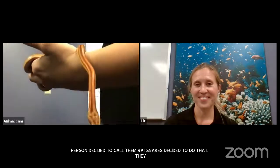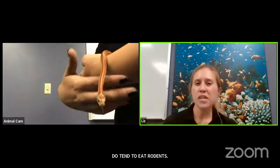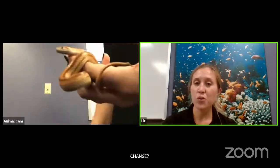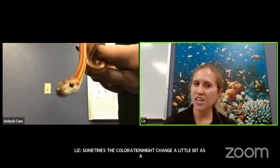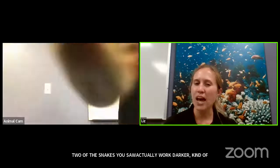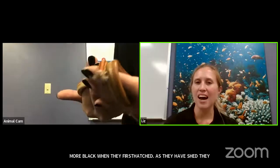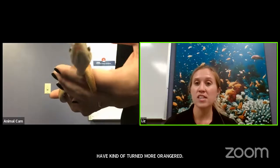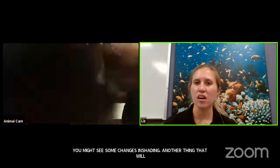Allison, age 10, wants to know, when they molt, does their pattern change? Oh, that's interesting. So sometimes the coloration might change a little bit as a snake grows up. Two of the snakes that you saw were darker, more black when they first hatched. And as they've shed, they've turned almost more orangey red. It won't be a drastic change, but you might see slight changes in shading. Another thing that sometimes will happen, some kinds of snakes will dull in color as they grow and shed.